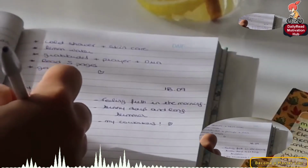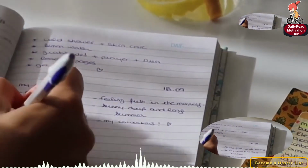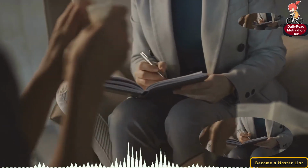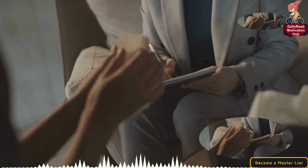Jot down the key details of your lie: who, what, when, where, and why. Make sure you include every relevant piece of information, no matter how small it may seem. This will help you keep your story straight and avoid any inconsistencies. By having a written record, you can refer back to it whenever you need to refresh your memory.